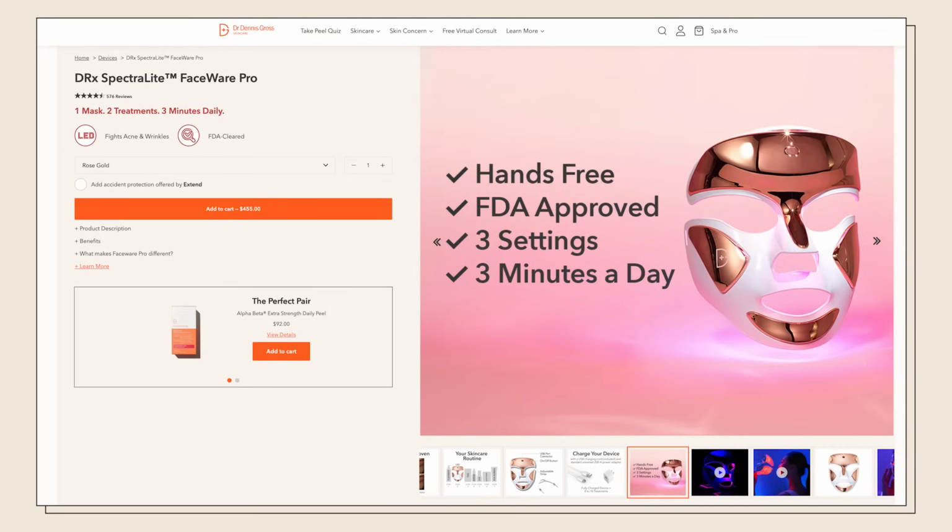Here we go, Dr. Gross, $455 for an LED mask. This one pisses me off. I bought two of them because with one of them, the battery didn't work, it stopped charging, and then the strap broke, so I had to learn how to tie it myself, and then the knot got weird, and every time I'd put it on, I would be pulling hair out. You do not get the same results that you do with the Amiro.